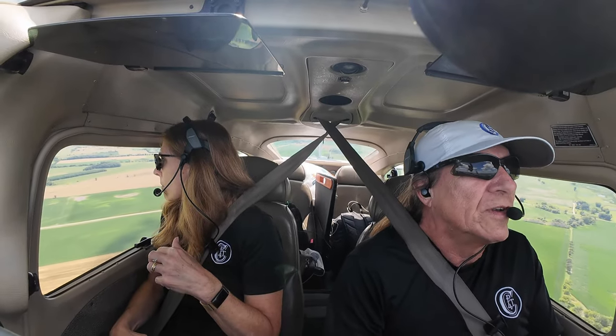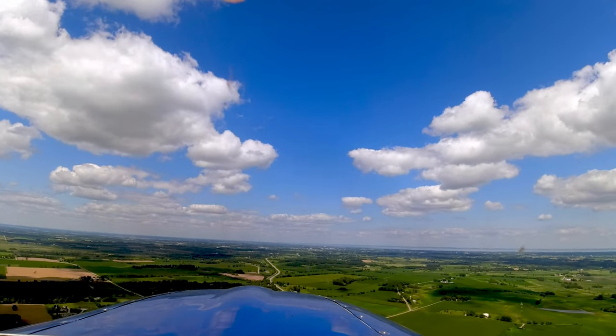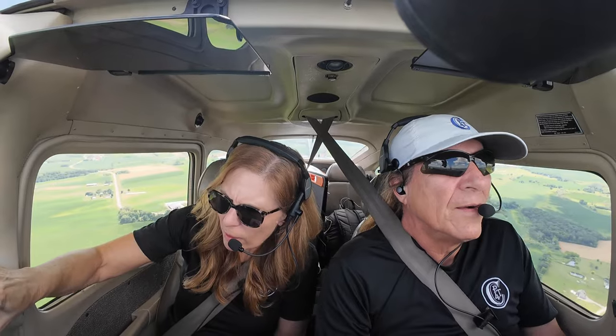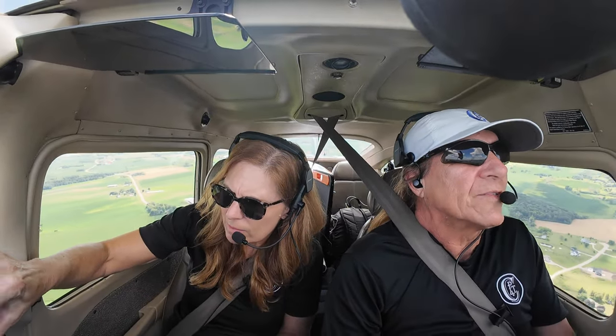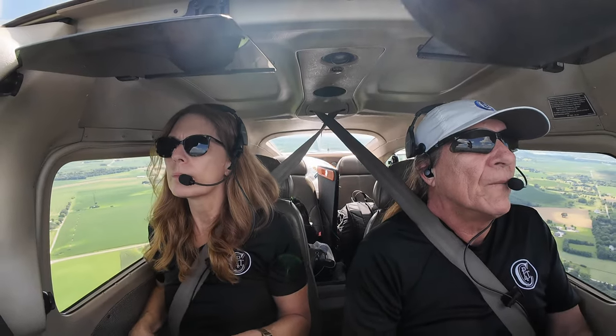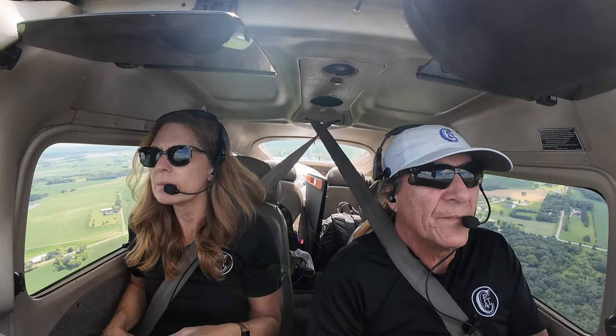Okay, they just do a dog leg here, right? Correct. Right on it. You're right on it. Oh, the railroad tracks are to the left of the road there. See? Yeah. They disappear in those trees, right? Yep.